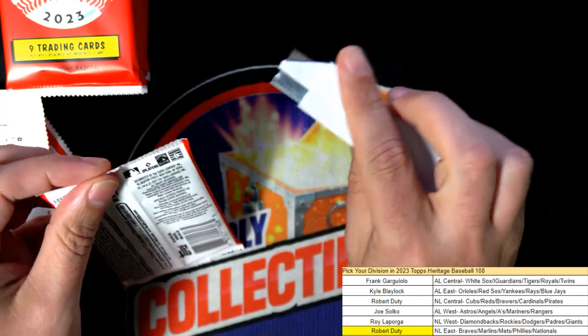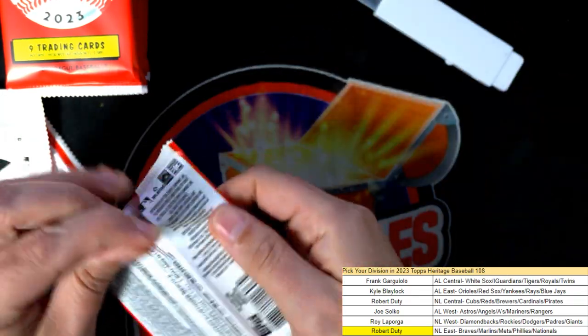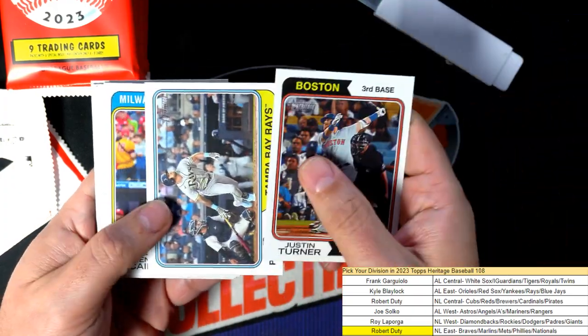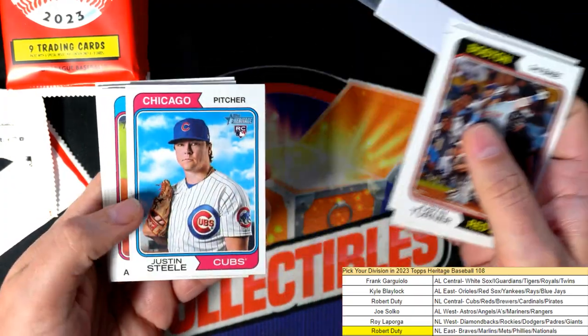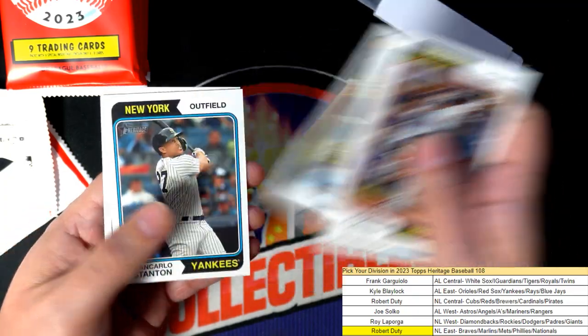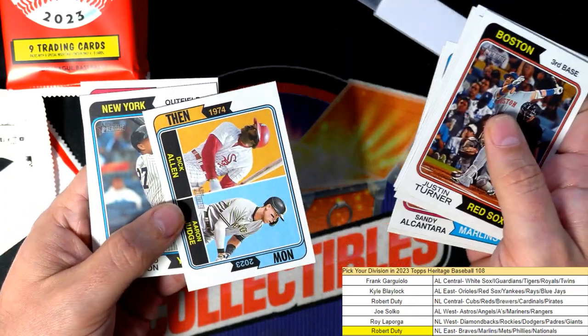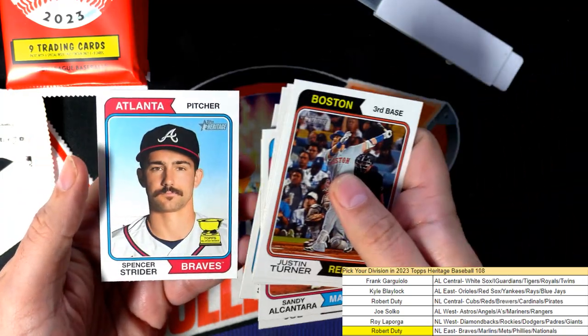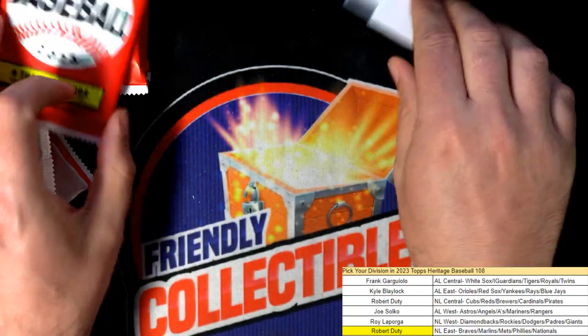Still looking for that Heritage hit to come out of here. Maybe it's in this pack. Humming. Big Hit Boulevard. Where you at? Big Hit Boulevard. Got a then and now. It's a cool insert. Spencer Strider rookie for the Braves.